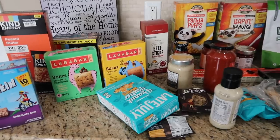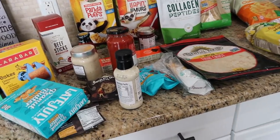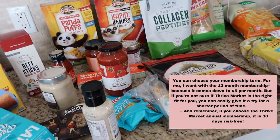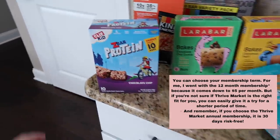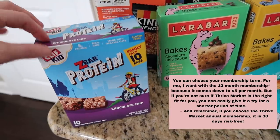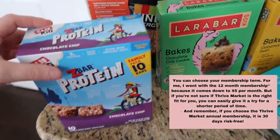My goal with this was to find some healthy snacks for the kids, as well as family-friendly meals that we can keep in the pantry for nights we don't really feel like cooking that much. So I'll start over here. These are a staple in our house, the Z-Bar protein bars. Avery eats granola bars almost every morning, so we get these all of the time.